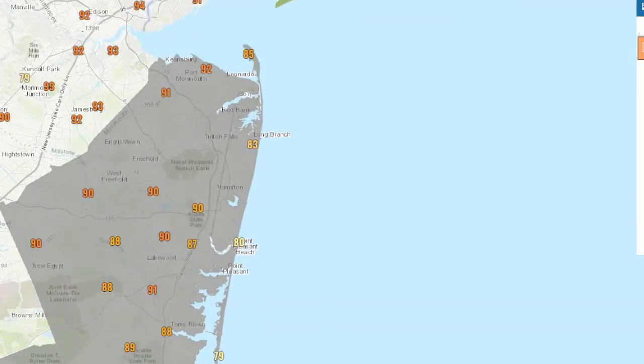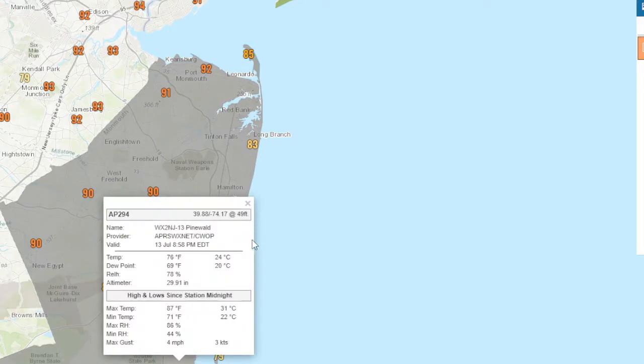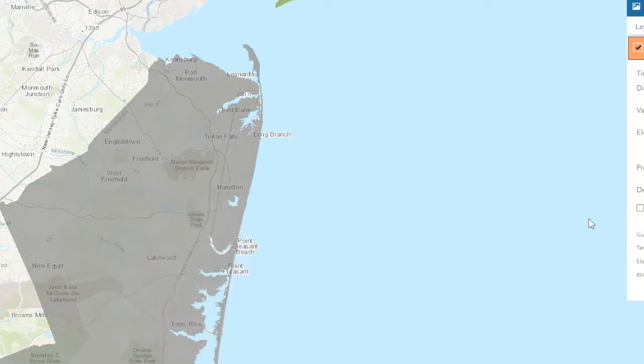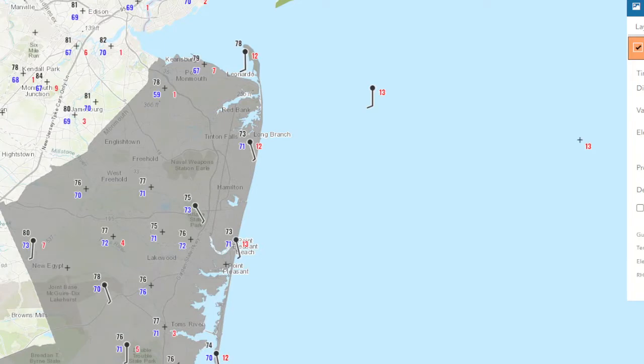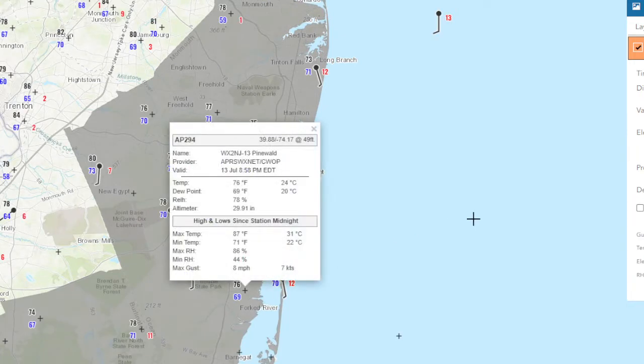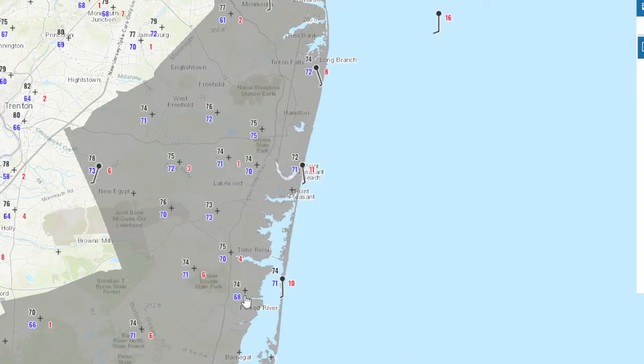Let's go to this site here. They're right now showing 76. So we're going to put this back to station plot, and we'll go here. Oh, it's not updating. Great. Let's try that. Oh, it's still not doing it. Maybe now it'll do it.